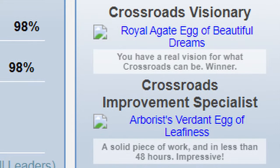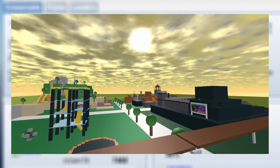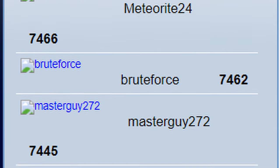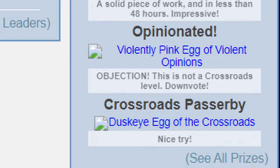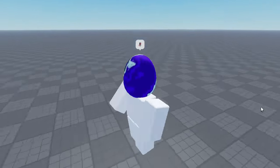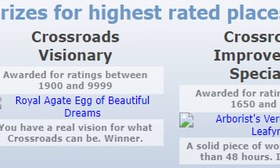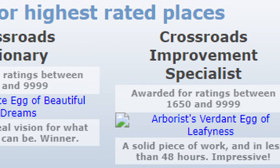In fact, these eggs were actually prizes in a 48-hour contest wherein users were asked to build Roblox an updated version of the classic Crossroads map, which Roblox then rated from 0 to 9,999. The builder was then awarded prizes in the form of avatar items based on what rating their map got. Because this contest took place so close to Easter, they decided to make all the prizes special egg hats. The Agate Egg was awarded for getting a rating of 1900 or higher, and the Verdant Egg was awarded for getting a rating of 1650 or higher.